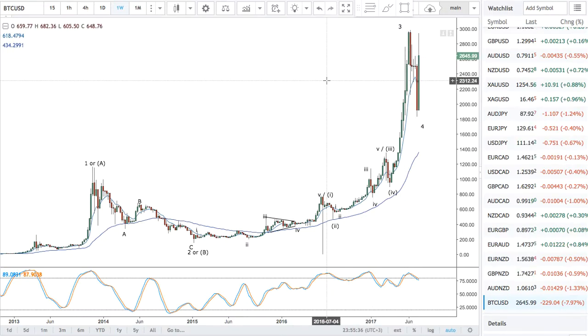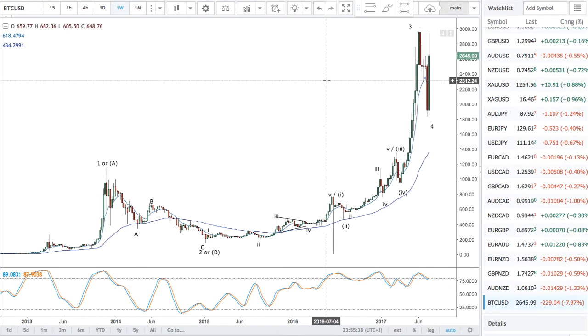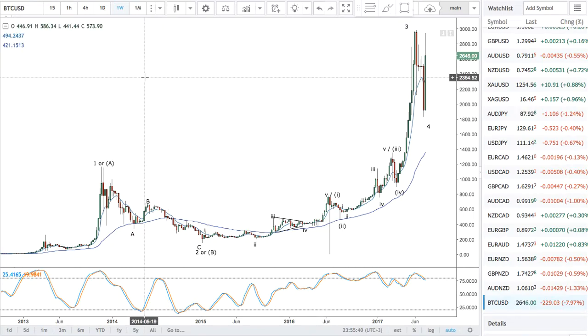Now, the first thing to consider is how far it may extend. If this is wave four and we're looking at wave five, the first idea for wave five is often that wave five will equal wave one. And we have a length of wave one here of 1163.